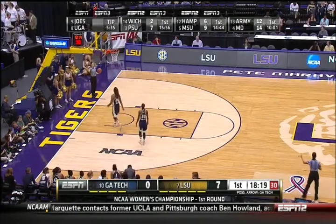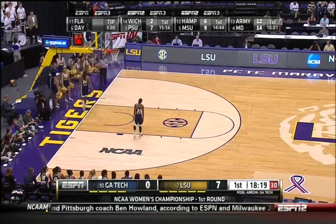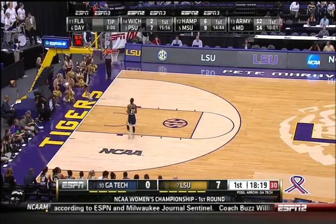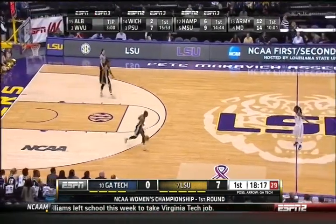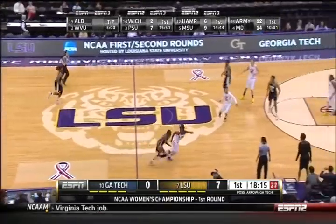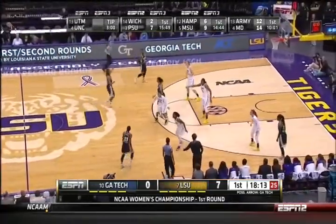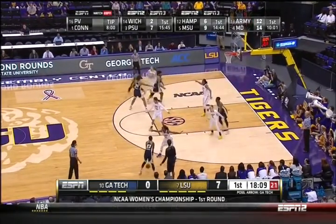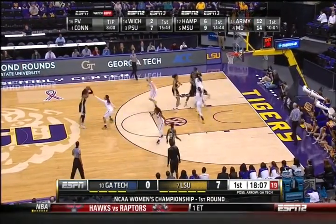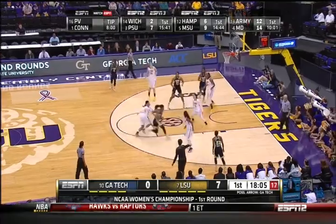You know, the stakes are so high right now. It's one and done from this point on. And there's not a better environment than the NCAA Women's Basketball Tournament. Georgia Tech looking for its first points in the game. Will they come from Kayla Davis? 18.6 points per game. Perhaps Ty Marshall, 19.6 points per game.